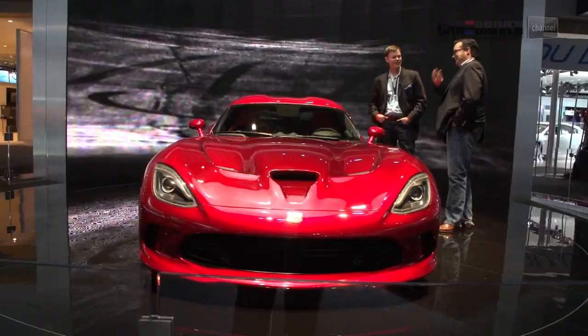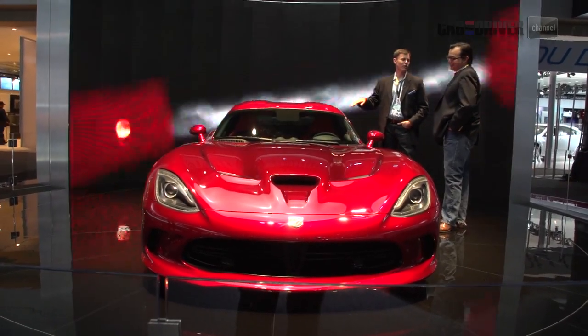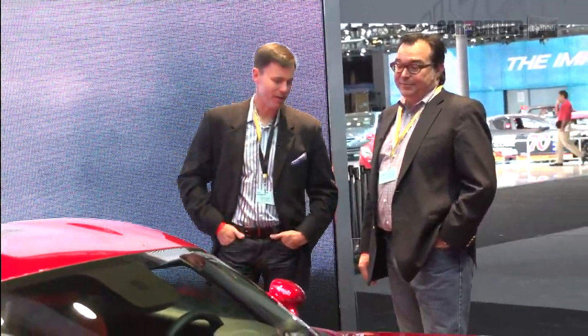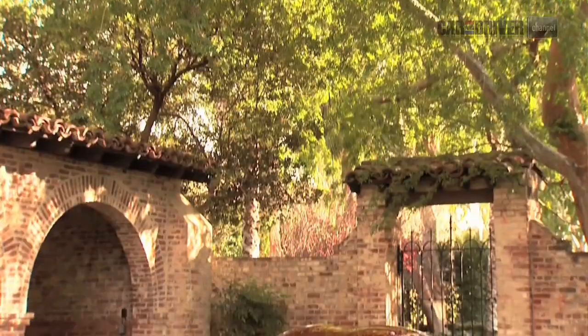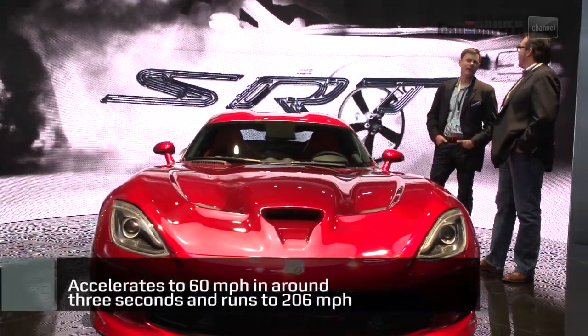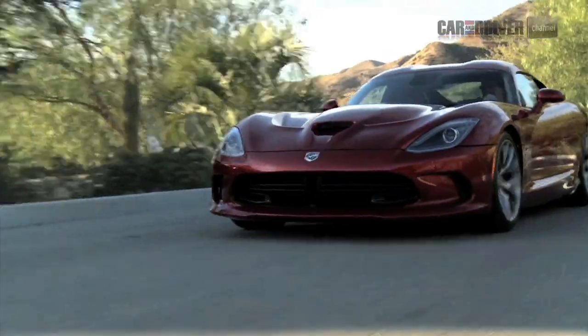No. What is? Actually, the one that is, believe it or not, and these guys are probably so bummed because they thought 640 would do it. The Mustang GT500 is going to have 650. Wow. Okay. Well, it's funny. I kind of wonder if this car and that Mustang are queuing up the end of an era. Right? I see what you're saying. 650 horsepower? All right. What are you going to do?